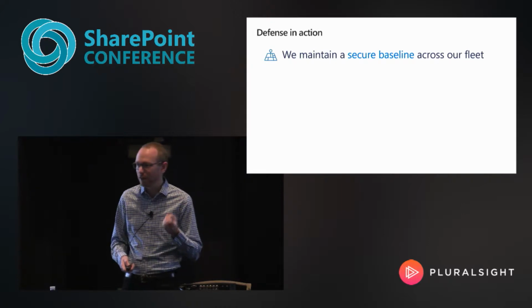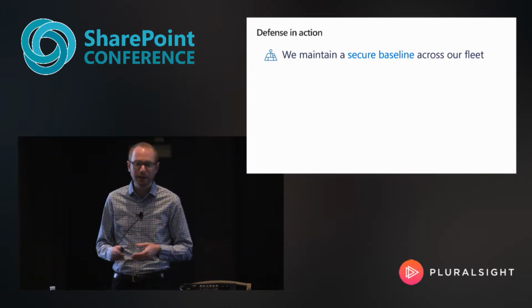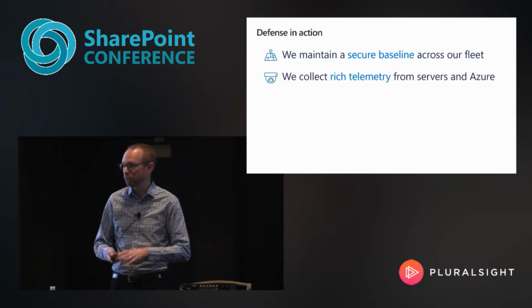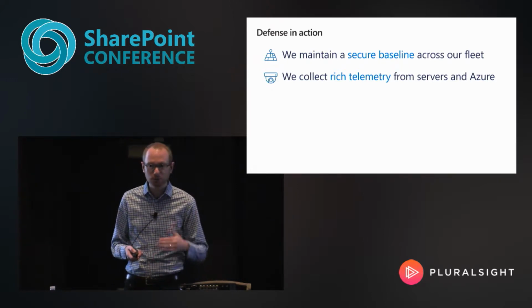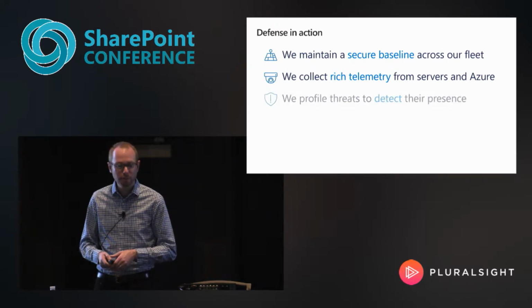Right, we've got to make sure that every one of those machines is trustworthy and meets our requirements for being able to handle your data. But next, I need to know what's happening on each one of those machines. And so I'll talk about how we collect petabytes of telemetry from those servers and from our Azure resources, like Azure SQL and Azure Blob Storage.